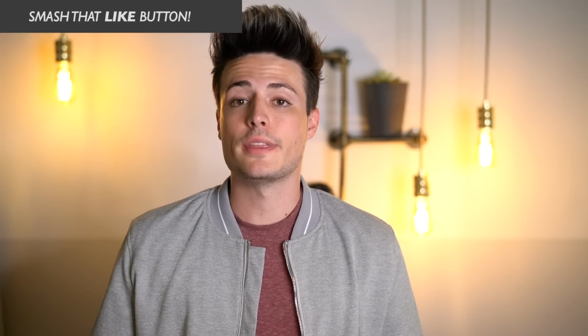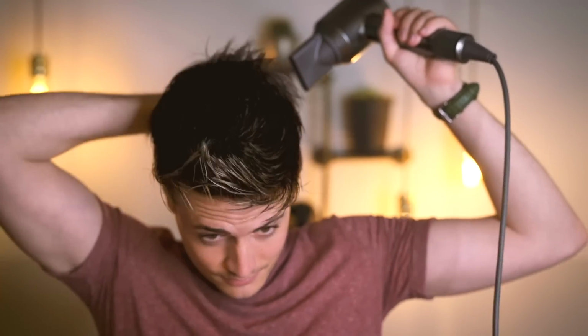Tip 1 is broken down into 2 parts, so these are technically 2 tips, and this has to do with all things heat. In my opinion, heat is the most effective way to manipulate your hair and shape it in a new way, in a new direction that you want your hair to be going. And by heat, I mean blow dryers, straighteners, curling irons. Of course, for us guys, the most common used is the blow dryer.